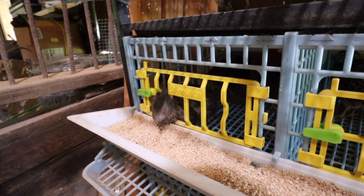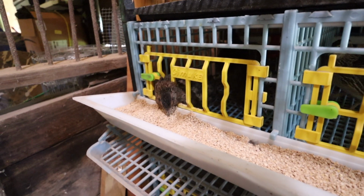The next thing to think about is actually the food and water that you're going to be giving your quail. Now, quail are notorious for being really messy eaters. Honestly, they will take their food and just put it everywhere. So I definitely choose a feeder that's made for quail because they're much better and they usually will be less likely to be flying all around.